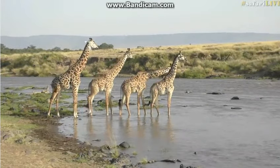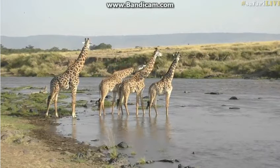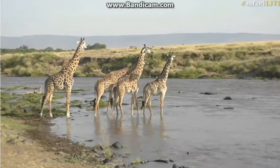There's just as many trees on this side of the river as they are on that side of the river. And they don't eat grass, and they don't be in competition with wildebeest.